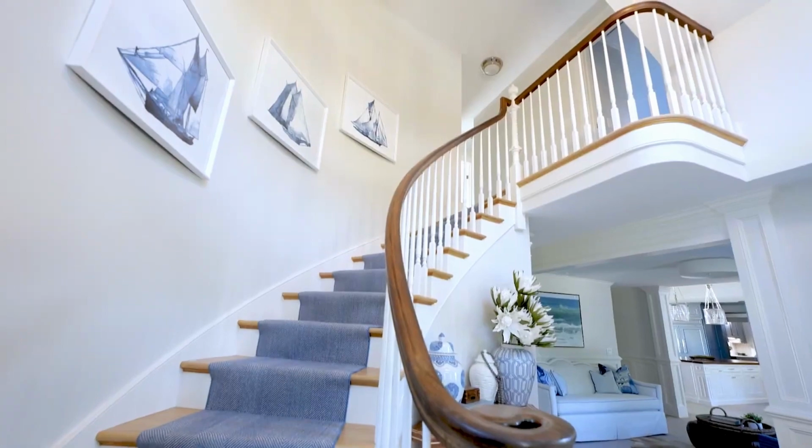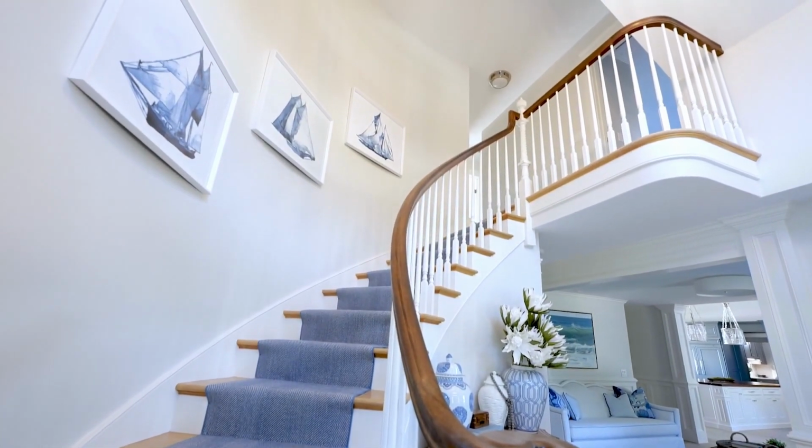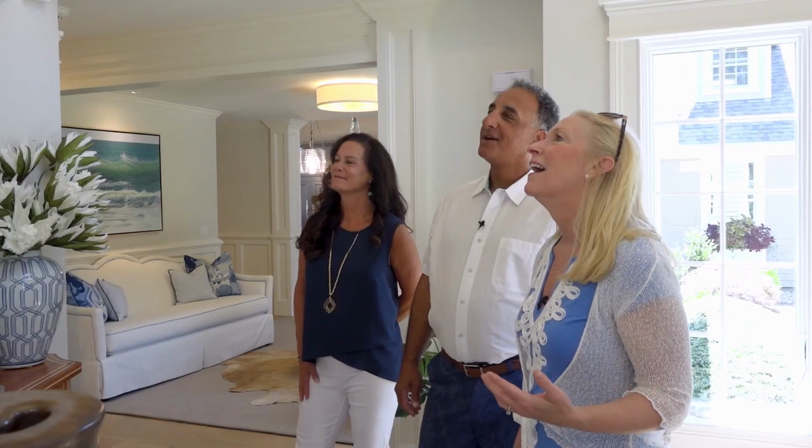I love your blue door and that whale's tail and the boxwood. Really nice approach. You'll see that becomes a theme for the house. The whales or the blue? Both. Oh wow, look at those. Is that watercolor? These are watercolors. Those are so pretty. Our designer helped us locate them.